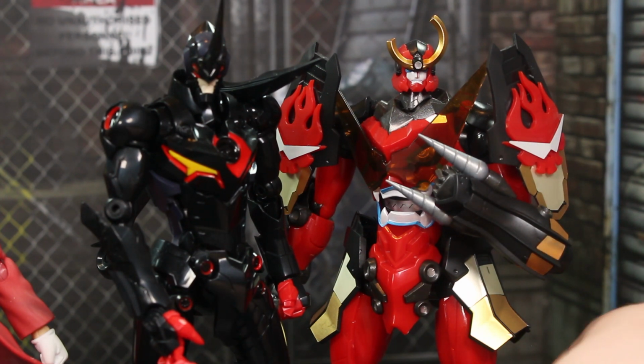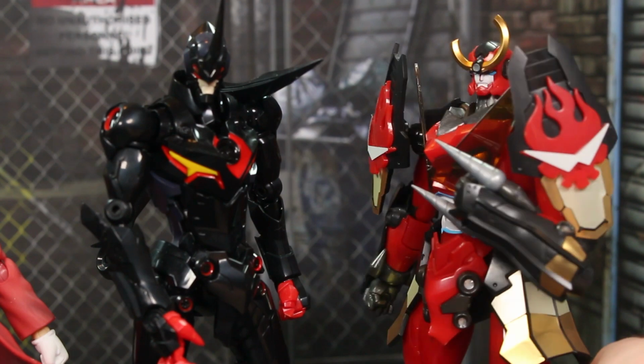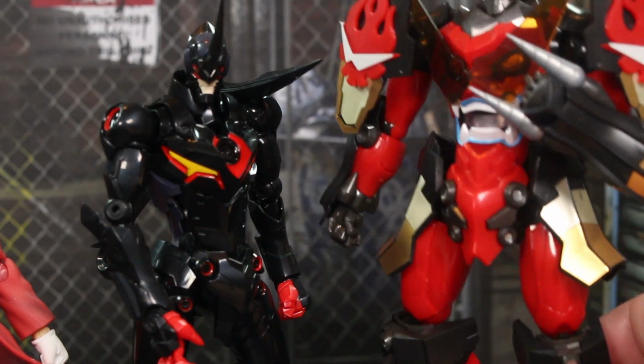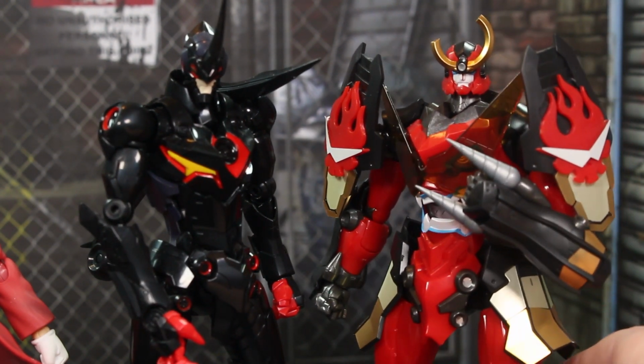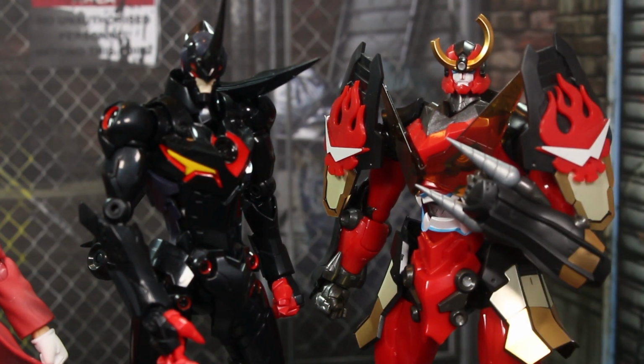Now, with Gurren Lagann, originally in the promo images, there were some details I thought were really inaccurate, and it was really bugging me. It's these really big hip pieces as well. The crotch piece was kind of weird looking to me too. I don't know what it was, but something was just off a bit about it. But having it in hand now, all of that is out the window.